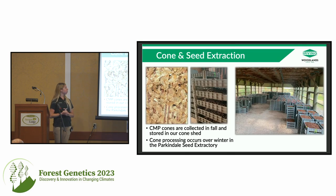So, cone and seed extraction. Once our cones are collected in the fall, they're placed in these trays that we store in our cone shed. We'll put about 4 hectoliters in per tray. They're collected, stored in our cone shed, and everything's processed on our site. We typically have 1 to 3 people helping operate our seed extractory, depending on the crop size that year. We're very fortunate having our seed processing right on site.